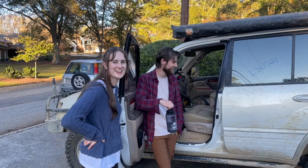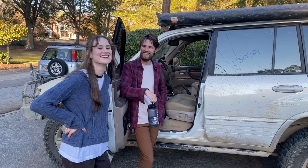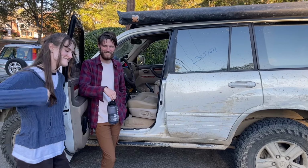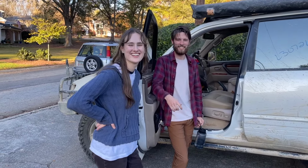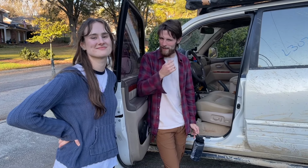This is Patch and Carissa, and they arrived at the 2023 Timmy the Toolman Atlanta, Georgia party in an LX470. You are the only person that didn't show up in a 3rd gen 4Runner, so you are very special. I'll take it. So tell me, what's your favorite modification on your LX470?